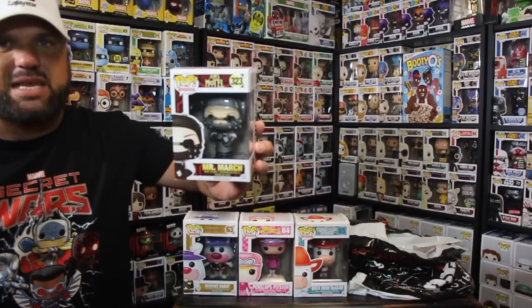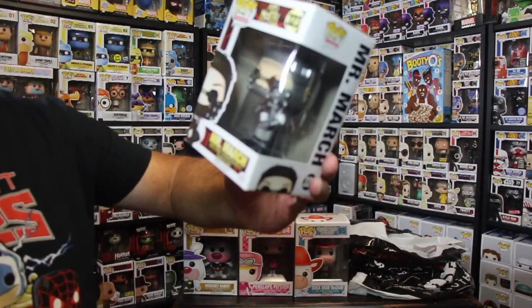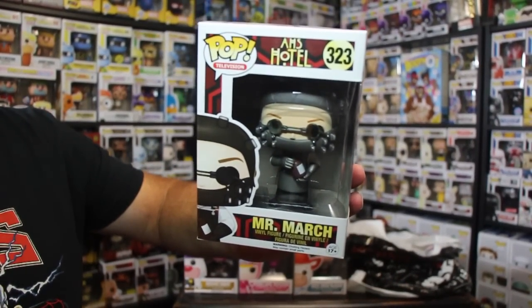And like I said, I was going to wind up buying these, but I wanted to find someone who had them on clearance before I would buy them, or at a good price. And when you buy 3, you get 1 free. And the one I got free was from American Horror Story, because I love the horror pops. This is the one from Hotel. This is one I was going to buy a while back when it came out. I'm like, you know what? No, I'm going to wait till I find it cheaper. And I was able to find him cheaper. Mr. March, right there, folks, $5.